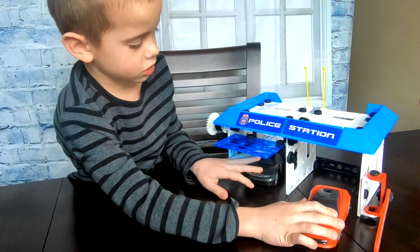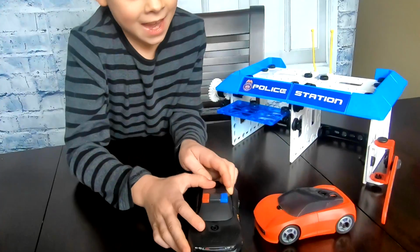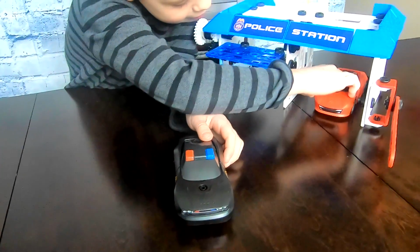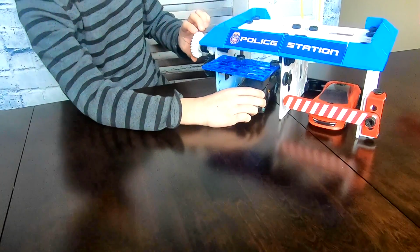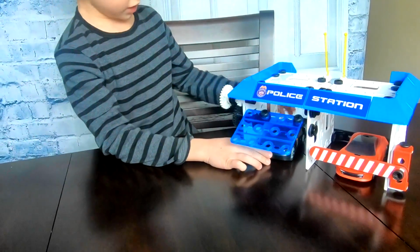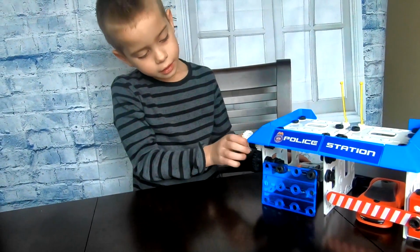This car's still escaping. But this car just stops him. Yay! Now he's going back in. And now he can go back in and have a rest. From all this police stay, we have to catch a lot of people.